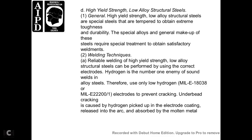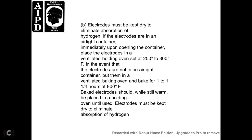Therefore, use only low hydrogen MIL-E-18038 or MIL-E-22200-1 electrodes to prevent underbead cracking and cracking. Cracking is caused by hydrogen picked up from the electrode coating, released in the arc and absorbed in the molten metal.